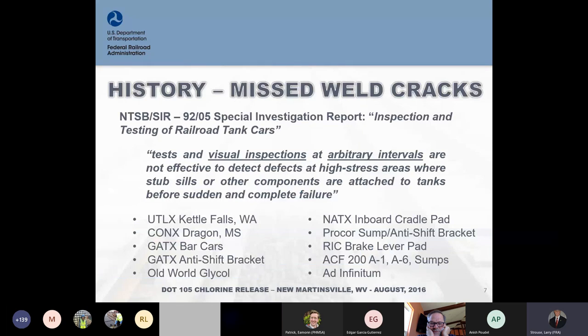The history of these pre-existing cracks goes back, probably since the time I've been in the industry, since at least 1986 and slightly before. In the NTSB Special Investigation Report 9205, they said, tests and visual inspections at arbitrary intervals, and this was when the hydro test and visual inspection requirements were in place, are not effective to detect defects at high stress areas where stub sills or other components are attached to tanks before sudden and complete failure. So let's look at a summary of some of those defects that occurred and some of the catastrophic failures that occurred, which promulgated NTSB's report.